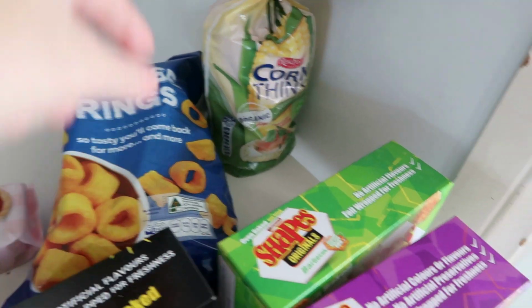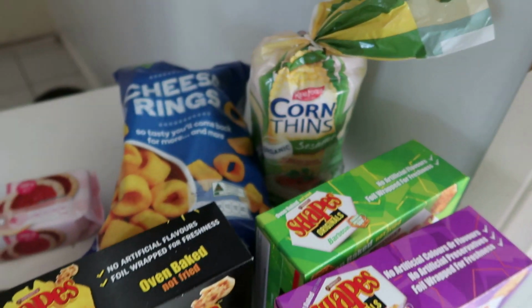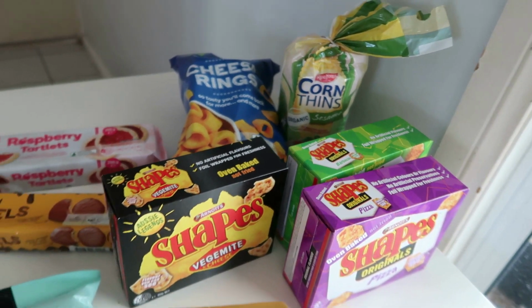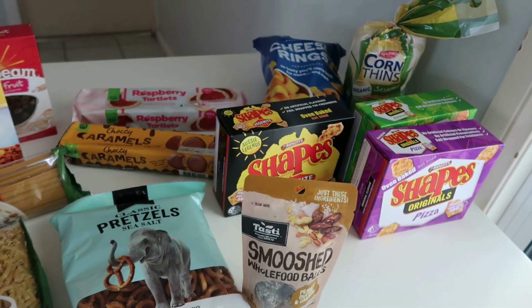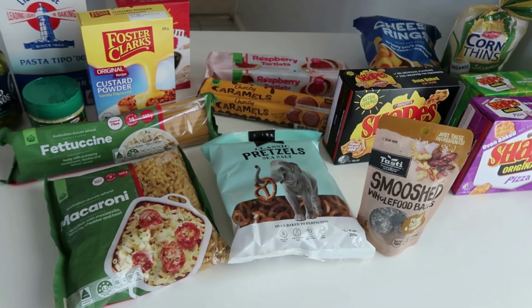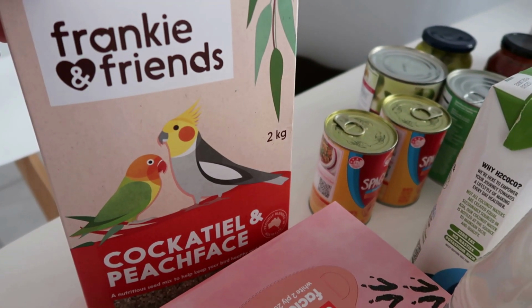And I got these cheese rings just as like a cheap chip because they were the cheapest chips I could get this week because they weren't on special either. And I also got corn thins just maybe to put with Vegemite or some sliced tomato and pepper and salt, just something easy.